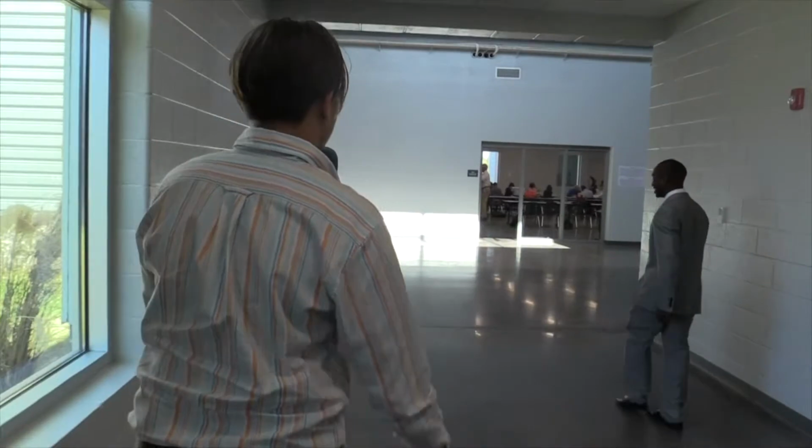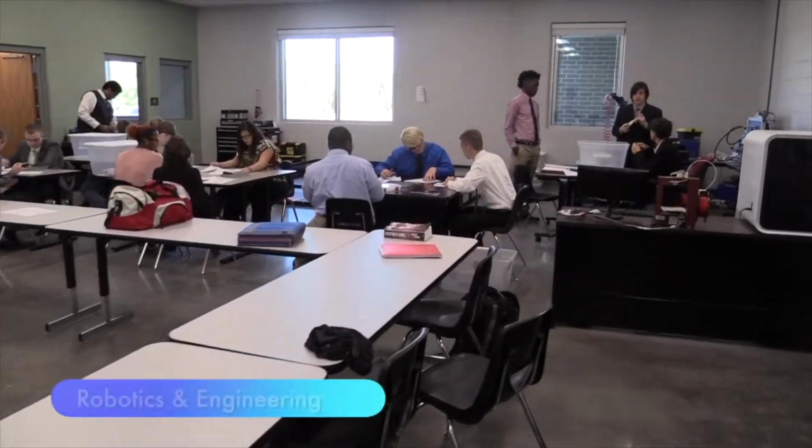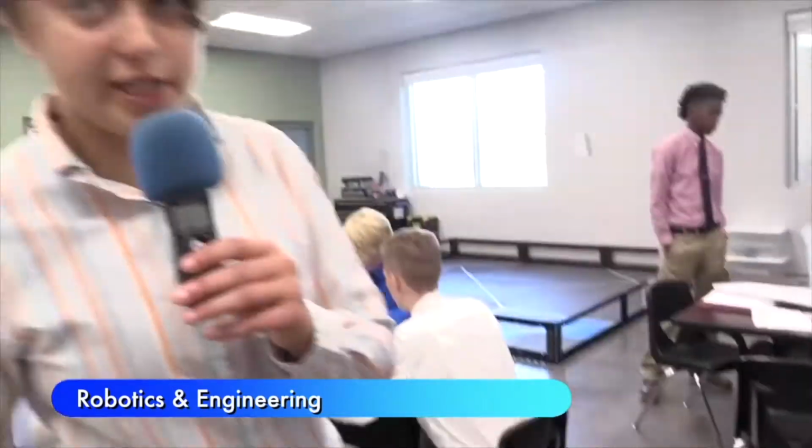Right now, here is a class. Now they have a 3D printer, which is really cool and technologically advanced. This is their 3D printer. They can print anything 3D. They have a grant for a 3D scanner right now.